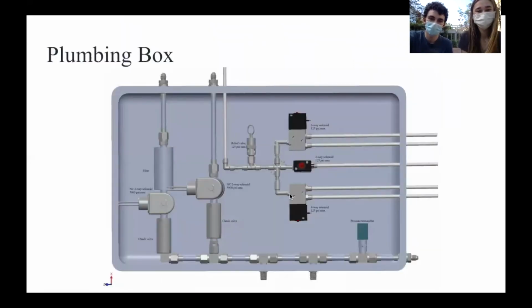Here is a CAD image of our plumbing box. You can see here that we have our nitrous line, our leak check nitrogen line, and then our pneumatics line. All of these lines are controlled by solenoid valves. A very cool fact about this system is that this box is all fully assembled currently.